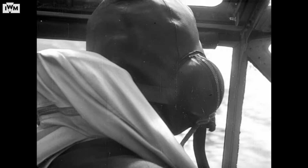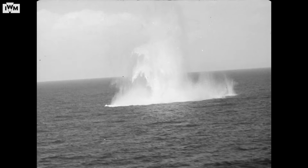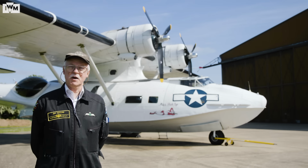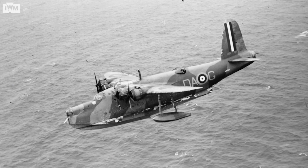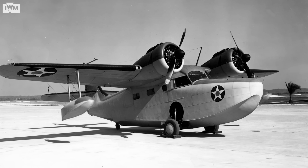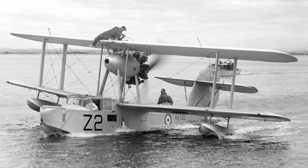The most effective single stratagem in the winning of the Battle of the Atlantic. There were other flying boats used during the war, namely the Short Sunderland, PBM Mariner, Grumman Goose, and Supermarine Walrus, to name the main types.